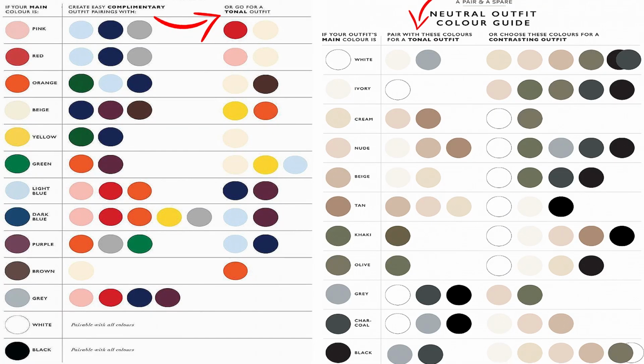Number 1, monochromatic or tonal looks. This is basically you're wearing the same color, but you can also wear the same color in different shades. So for example, you can wear an all black outfit, but you have darker blacks, lighter blacks, maybe one is a little bit more semi-glossy, other is a bit more matte. You can wear all white, but you have white, off-white, eggshell. You can wear gray, darker gray, charcoal. That is basically monochromatic. It is brain dead, it is easy, and it is going to be the safest route. Comparing monochromatic with a neutral color is your best pairing.